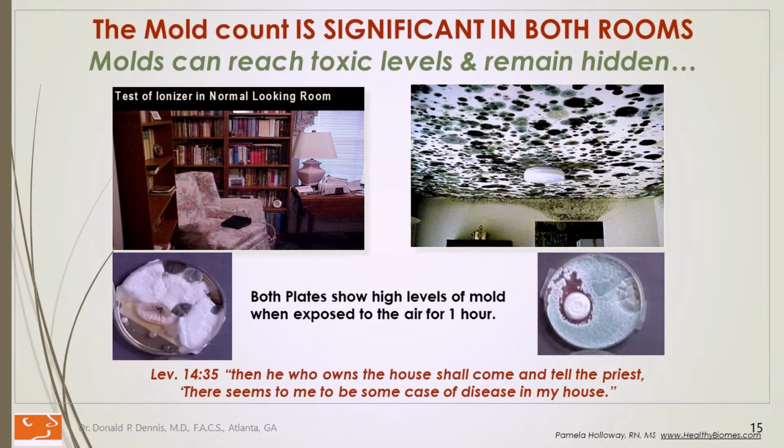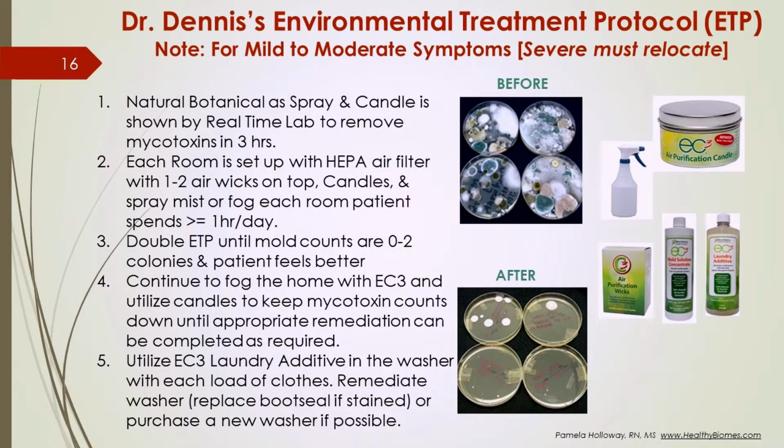This is a slide from Dr. Dennis that will show you that the mold counts in these two rooms are the same. Mold can be very hidden. This is the treatment protocol recommended by Dr. Dennis. This is the one that worked for my family.